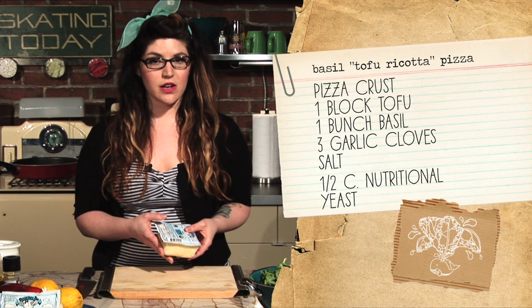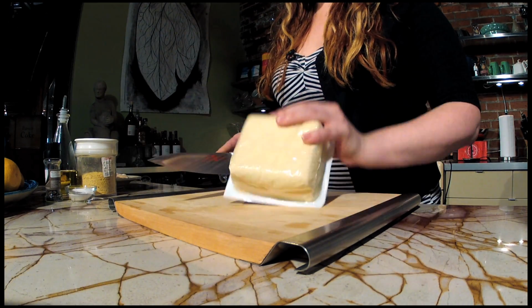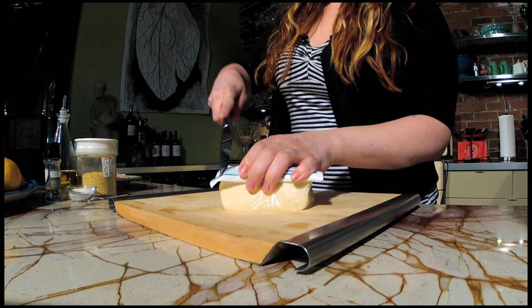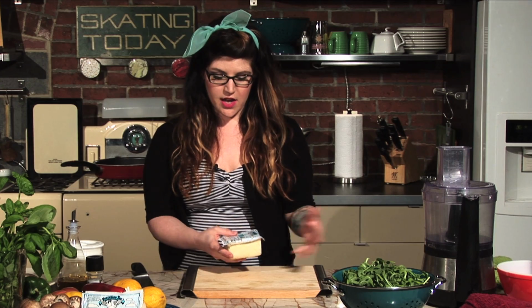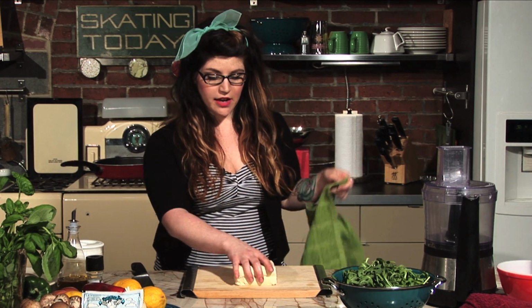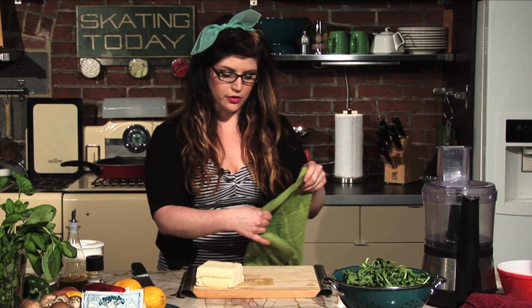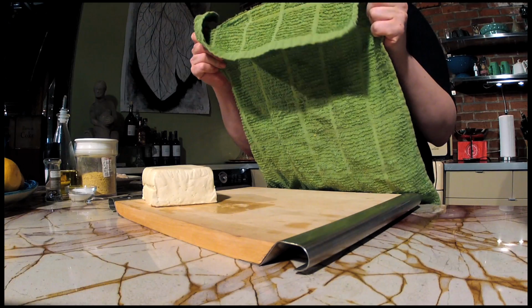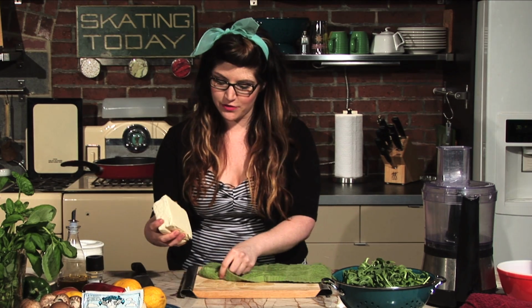So to get this started, we're going to take a block of tofu and cut it open. And there will probably be some water in it that you'll need to just drain out over your sink, and then come back and put it on a towel. Okay, so here's our block of tofu. Now, whenever you have tofu, and this is just like a firm tofu or an extra firm tofu, you want to get a designated tofu towel. And the tofu towel is what you're going to use to press all of the water out.